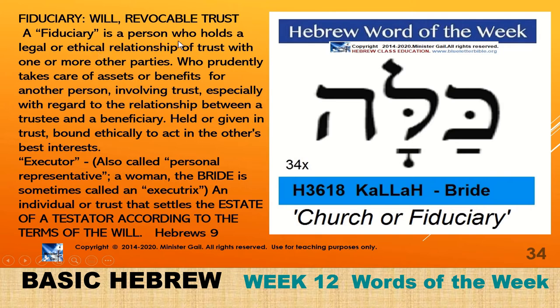The fiduciary is a person who holds a legal or ethical relationship of trust with one or more parties, who prudently takes care of assets or benefits for another person involving trust, especially with regard to the relationship between a trustee and a beneficiary. We are the beneficiaries of the will of the Lord Jesus Christ, held or given in trust, bound ethically to act in another's best interest. So when Peter and Paul command us to be baptized in the name of the Lord Jesus Christ, in the book of Acts, they are bound to act in your best interest.